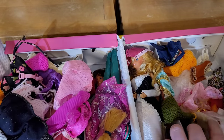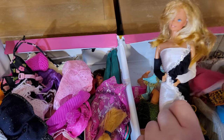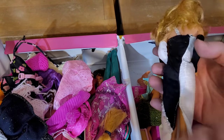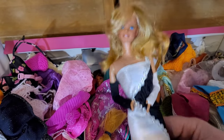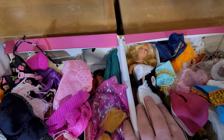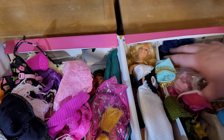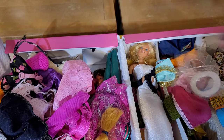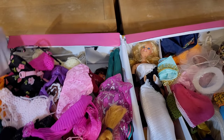So just tons of this stuff, guys. A couple more dolls in here. Like I said, how do you figure out, other than there's a date on there, I'd imagine? I have some research cut out for me with Barbies. So I might find a local Barbie expert and hire them to go through this stuff for me or something. So lots of Barbie clothes.